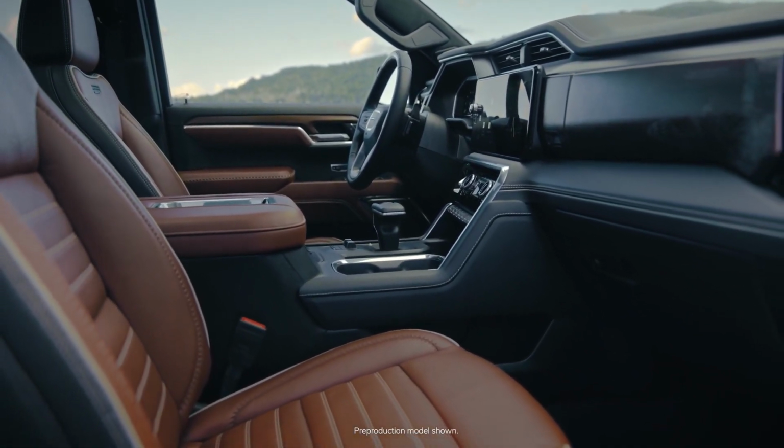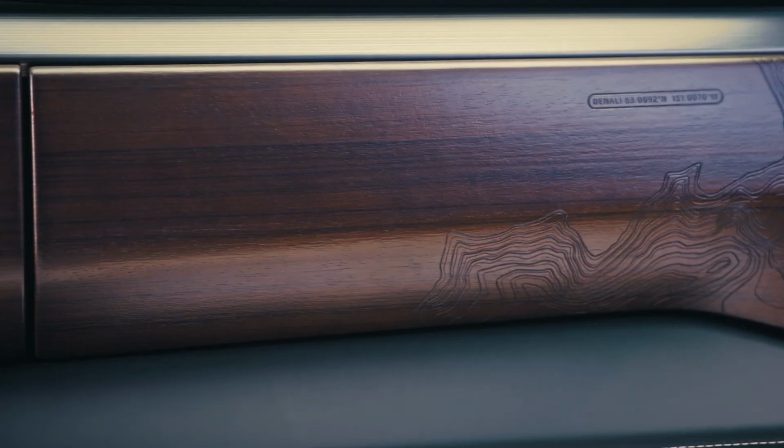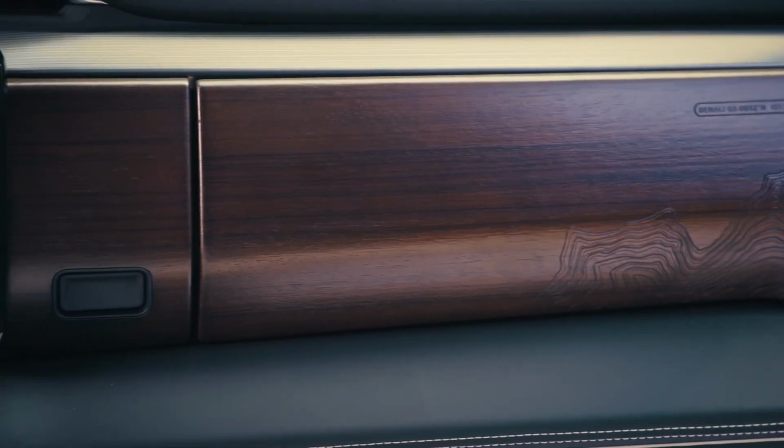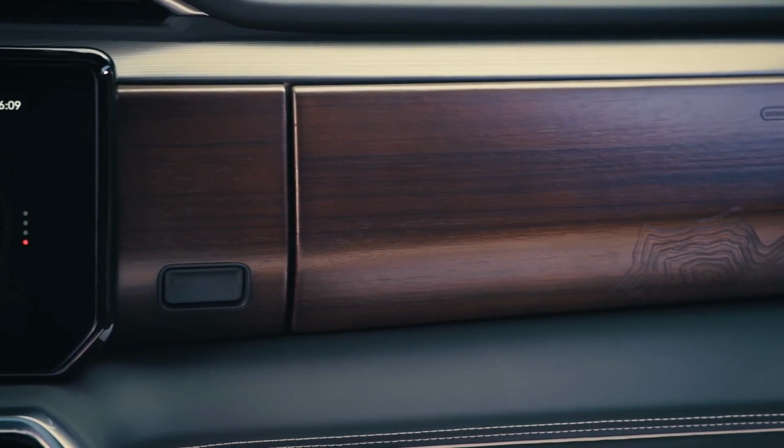On the inside, you'll find a lot of leather and a lot of wood trim, just as expected as well. And on top of that, you have a 16-way power adjustable front seat with built-in massage function. So you can adjust the seat 16 ways. I'm just trying to figure out 16 ways to adjust a front seat, but that's what you get in the Denali Ultimate. So what about the powertrains here?